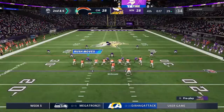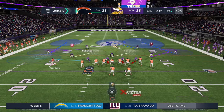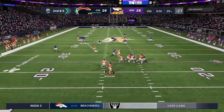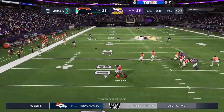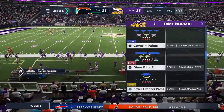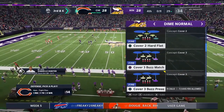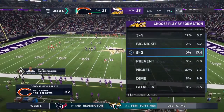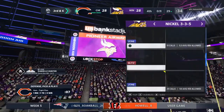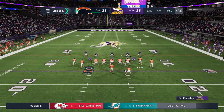And they'll work from the 29 on 2nd and 6. Here's McDonald off of the play fake. And that'll be incomplete with 11 seconds remaining now. Throw away and incomplete. Third down and 6 yards to go. So after the second down incompletion, they'll come up now against a 3rd and 6.